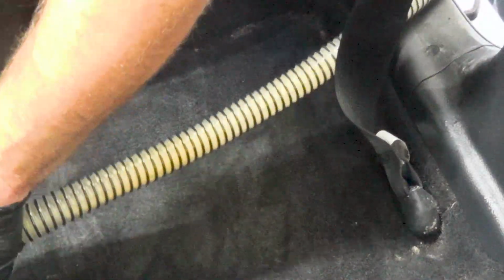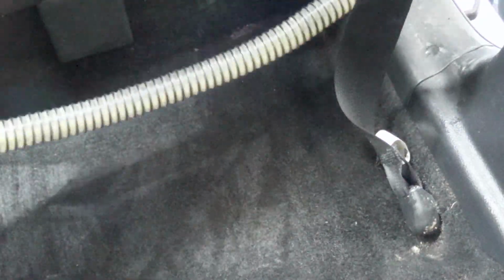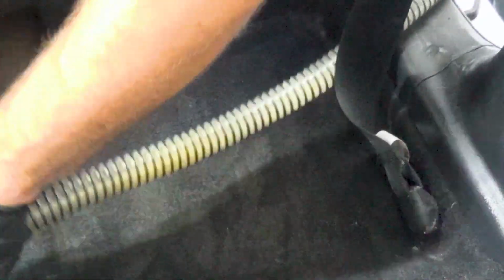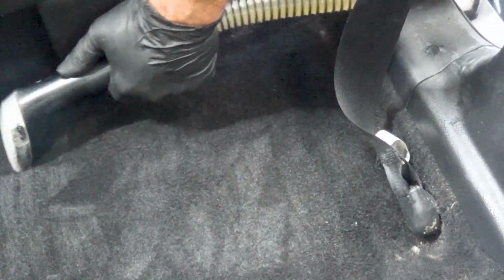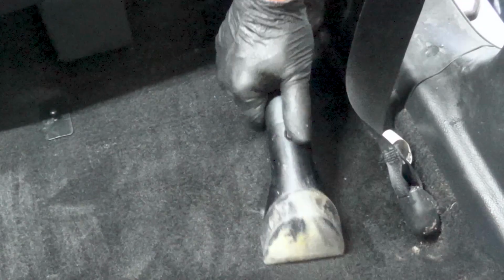Another important tool in this detail is my shop vac. I had to use it after the steamer in this floor well because there was so much food that I was able to dislodge it would have clogged up the Bissell. The shop vac sucked up the larger particles, and then I brought in the extractor to clean up the rest.